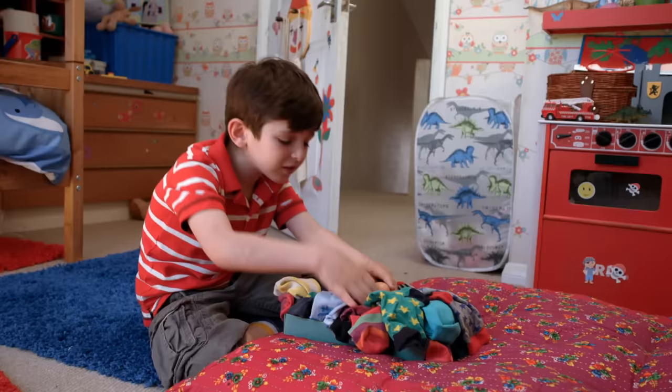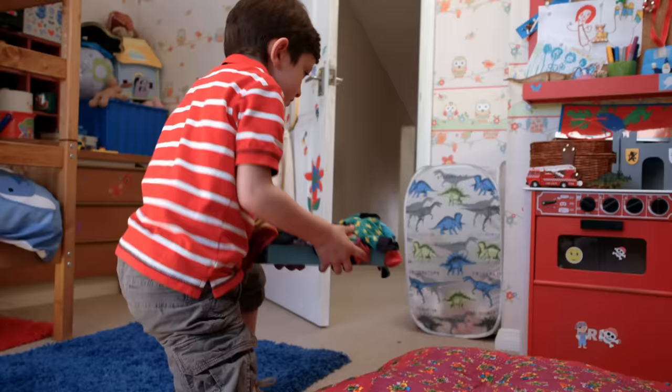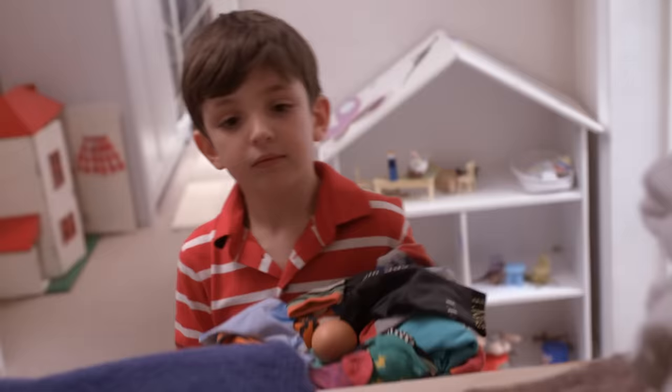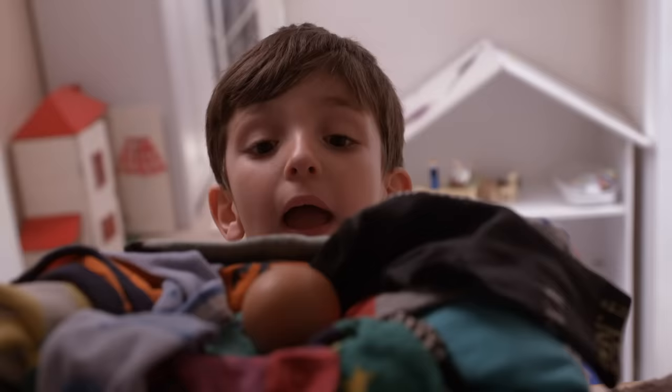Maybe you're still not warm enough. I know a place that's warm. Hatching in our warm airing cupboard, Eggy. I'll look after you.